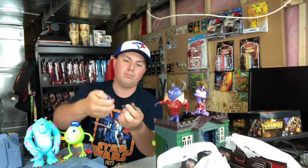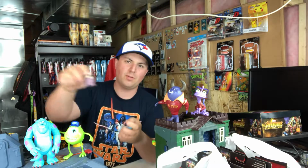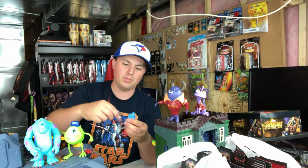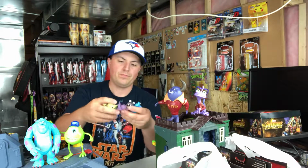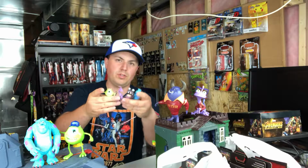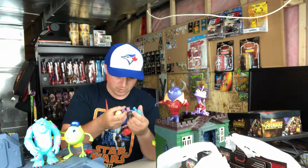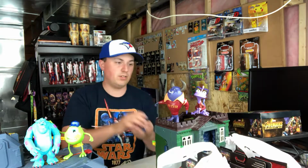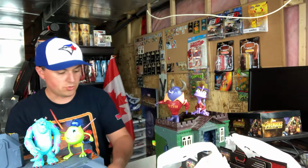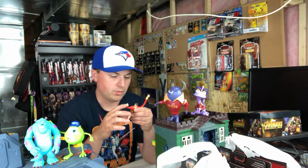Ones that don't have any kind of poses to them. I think this Boo actually comes with Sully. I'm tempted to believe, because the scale is off with the other three monsters. So I'm tempted to believe that the Boo actually... No, maybe not. Maybe I'm wrong. I haven't done any research on these yet, any of these Monsters Inc. Monsters University figures yet.